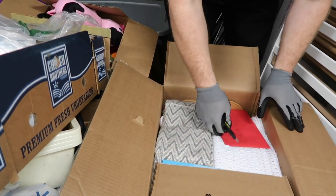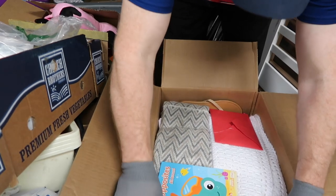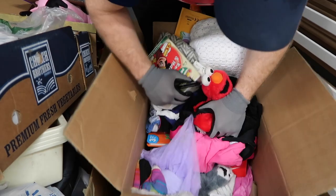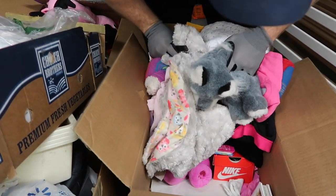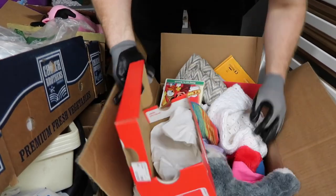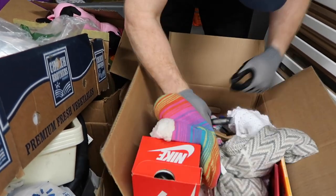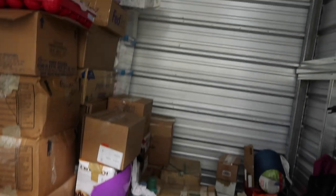Baby blanket. Oh, and a baby card. I always hate seeing that stuff. Book. Oh, man. Ooh, is that a raccoon? There's nothing in there. Not the big little one anyways. So this is all clothes, guys. Alright, let's put this over here. We'll go through that in a second.